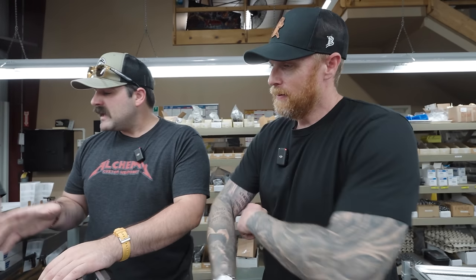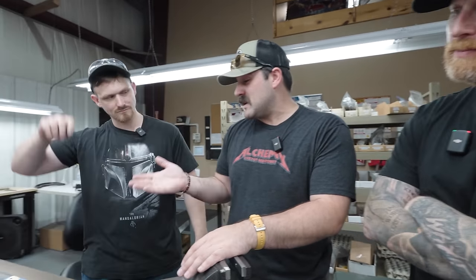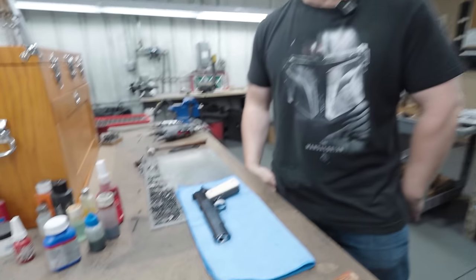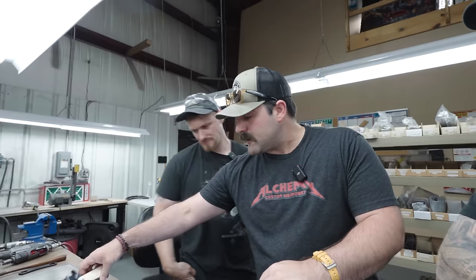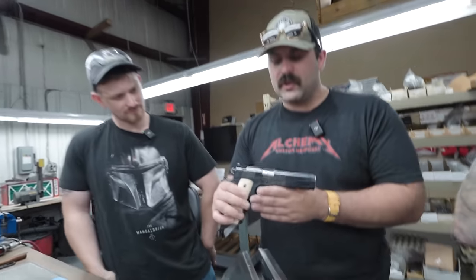Anyways, we have a good video about taking your gun apart and putting it back together the way we do it. But Nate has successfully completed it. You've lived to fight another day. Tomorrow is a whole other battle. But this is a complete gun here, a complete charcoal blued gun.